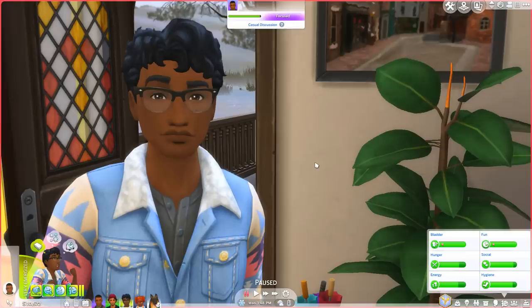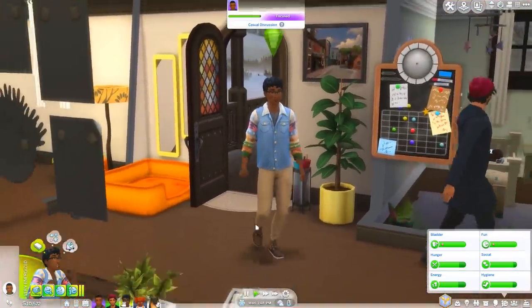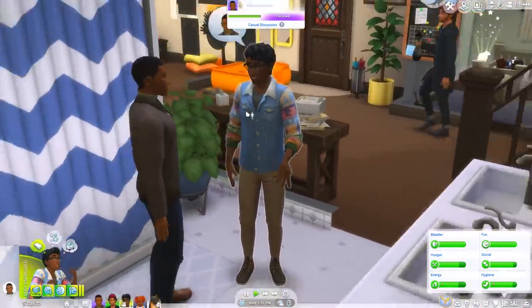If you're looking at the sim on screen right now and don't recognize the sim at all, then you probably didn't watch the last part, or you did, and I just happened to change the sim with the magic of not recording, and now he's a completely different sim. So this is Lionel.